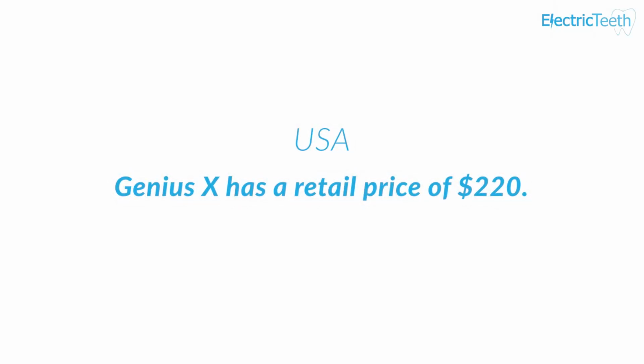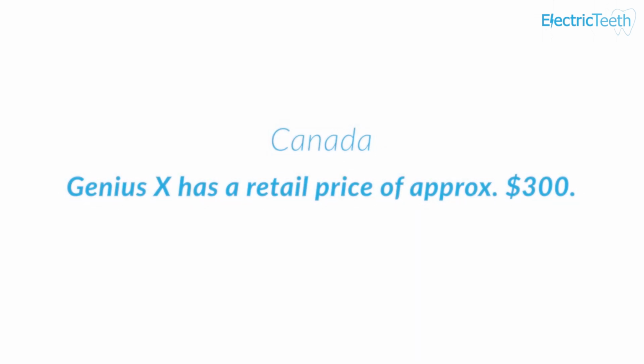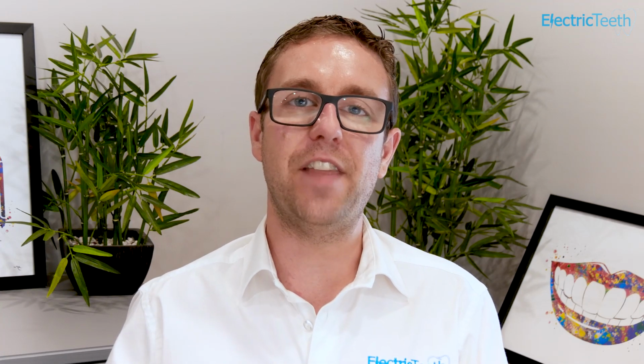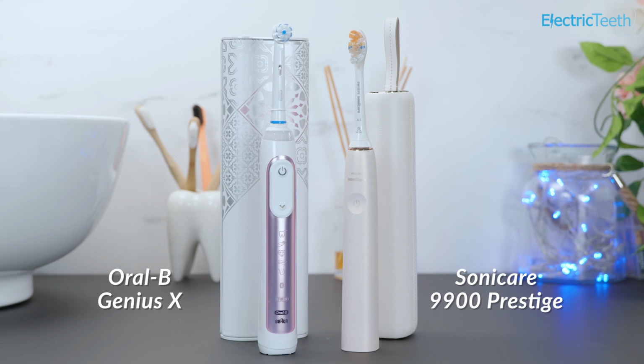So in the US, the Genius has a retail price at $220 compared to the $399 of the Prestige. And in Canada, the Genius X has a retail price of around $300 compared to the $499.99 of the Prestige. So you have the retail prices of the toothbrushes, and then you have the actual selling prices of the electric toothbrushes, and then you need to factor in the cost of replacement brush heads. And here at Electric Teeth, we like to price this over a 3-year period to give you an idea of what it costs per day to own one of these electric toothbrushes.